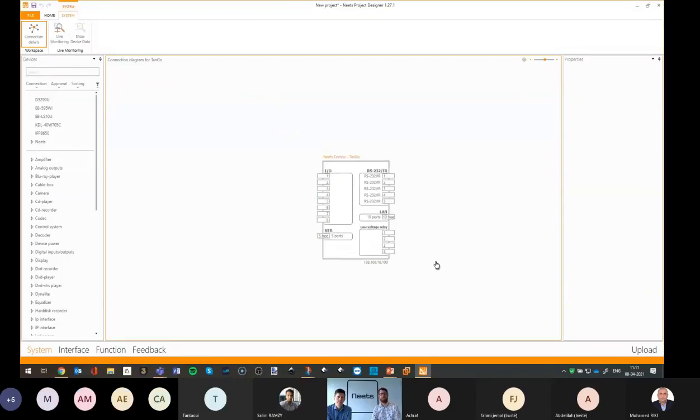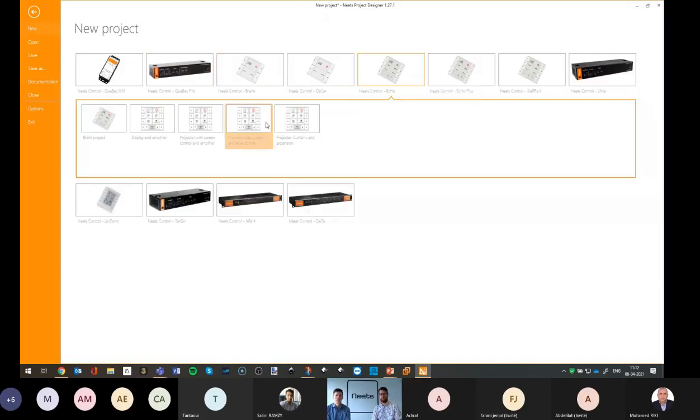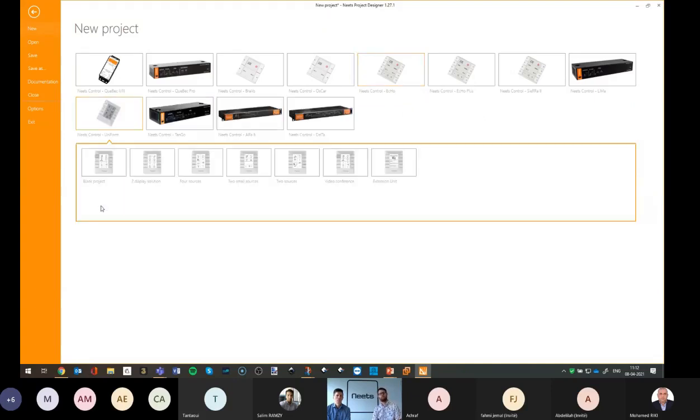So I've just opened up one of the projects. If we go back to the starting image here, you can see that we have all of our control systems ready to be chosen. And you can see we've got the Echo, and you can choose a blank project. You can do so with the Uniform as well, a blank project. That will just give you an empty slate to start from. And then we have some templates, to give you an idea of how things work.